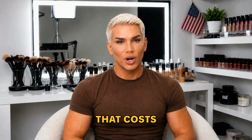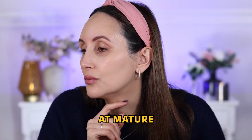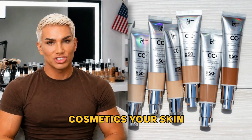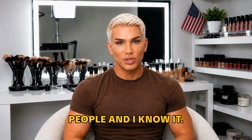If a foundation that costs that much cannot last through a meal, you would hope the one marketed specifically at mature women with skincare built right into the name would do better. It does not. Number 2, Yeti Cosmetics Your Skin But Better CC Plus Cream. This is going to upset people, and I know it.